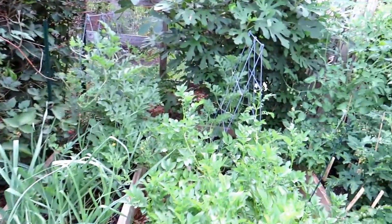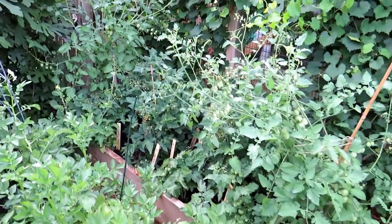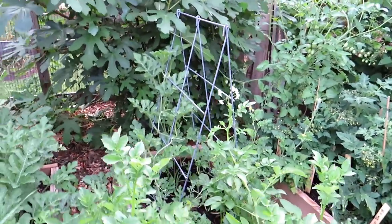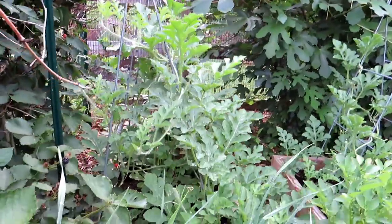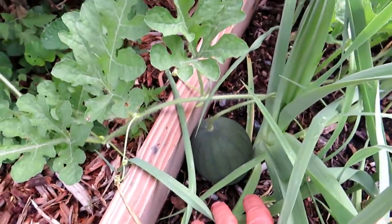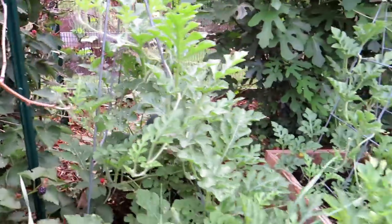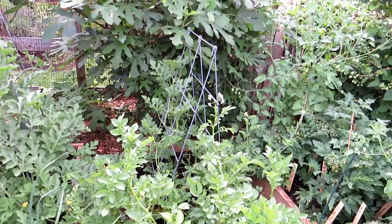Growth is good. Those are my dwarf tomatoes. They should be producing soon. And in here, I have melons. And they're pretty much doing what I want. They're gonna get a light water-soluble feeding.